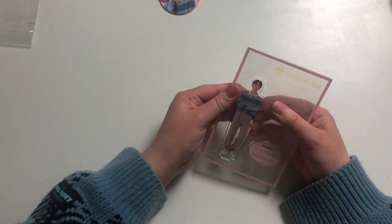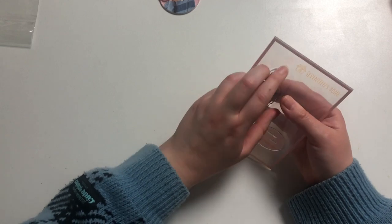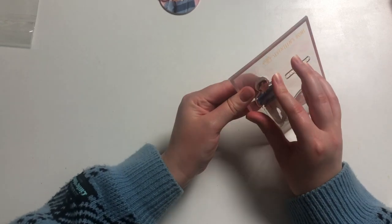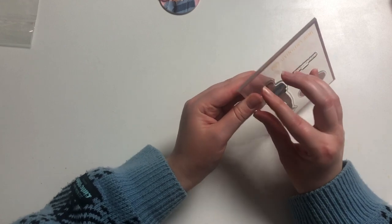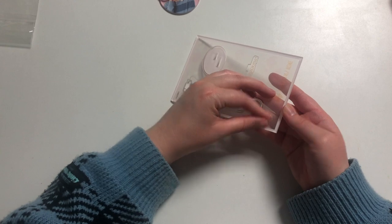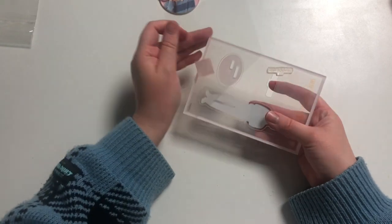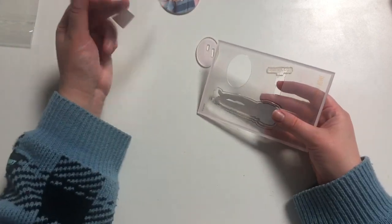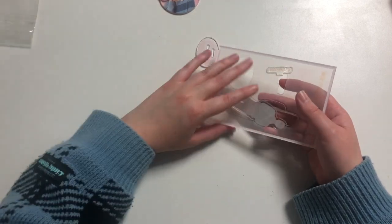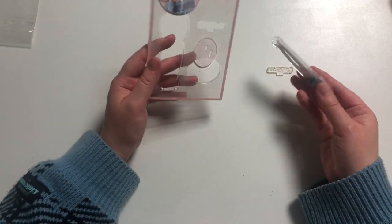Okay, let's pop you out. Come out, Seungkwan. Do I have to take off the other one as well? I don't want to. Oh, this is easier. Yeah. And look, now that I've taken that off, it comes out really fast. I kind of like that. I think that's better, because sometimes they would crack.